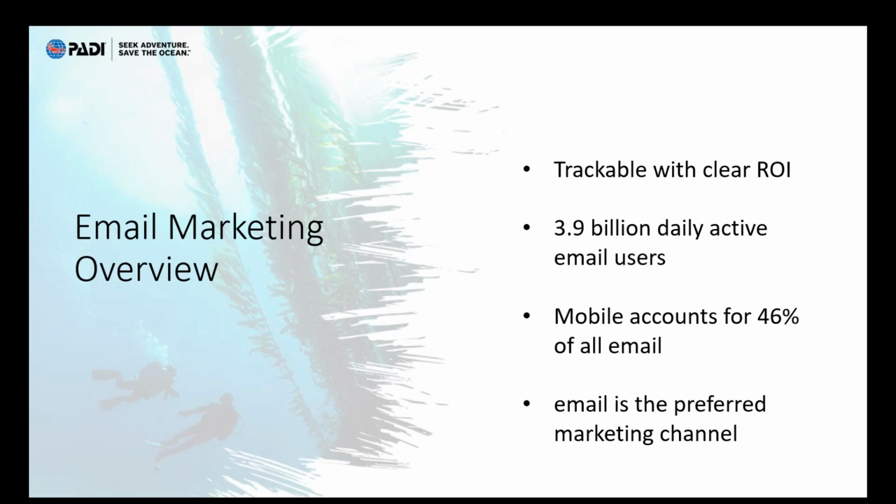It's trackable with clear return on investment. As opposed to traditional postal mail outs, there's a lot of data and metrics available to us to help us understand the impacts of our emails. This helps you to clearly understand the return on investment of your email marketing.